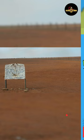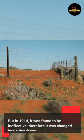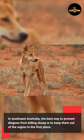Not always a dog fence, the dingo fence was first constructed as a rabbit-proof barrier to prevent the rabbit infestation from crossing state boundaries. But in 1914, it was found to be ineffective, therefore it was changed into a dog fence. In southeast Australia, the best way to prevent dingoes from killing sheep is to keep them out of the region in the first place.